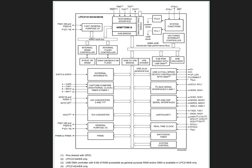When the LPC2141/42/44/46/48 on-chip bootloader is used, 32 kilobytes, 64 kilobytes, 128 kilobytes, 256 kilobytes, and 500 kilobytes of flash memory is available for user code. The LPC2141/42/44/46/48 flash memory provides a minimum of 100,000 erase/write cycles and 20 years of data retention.